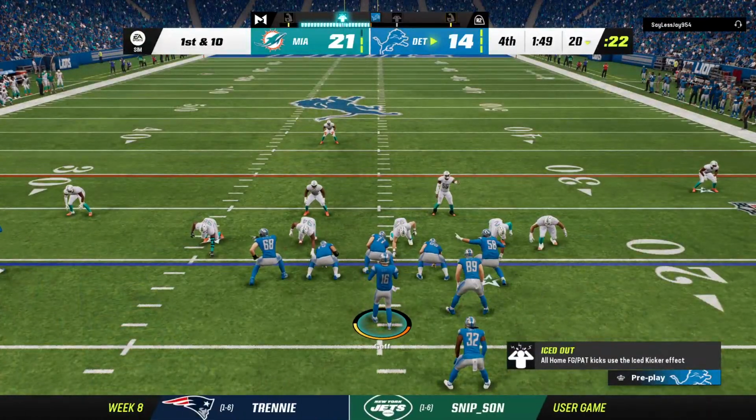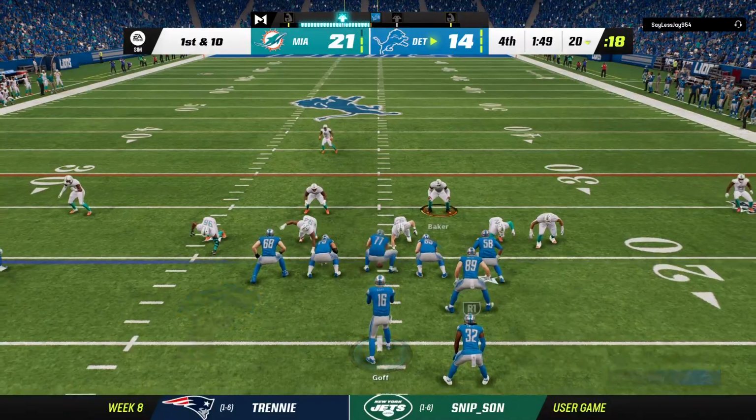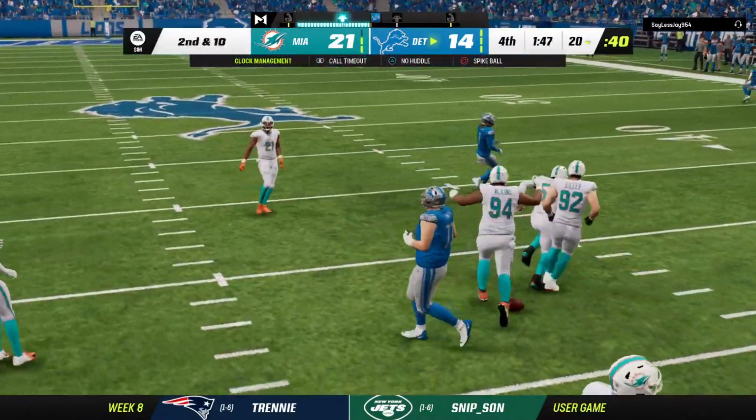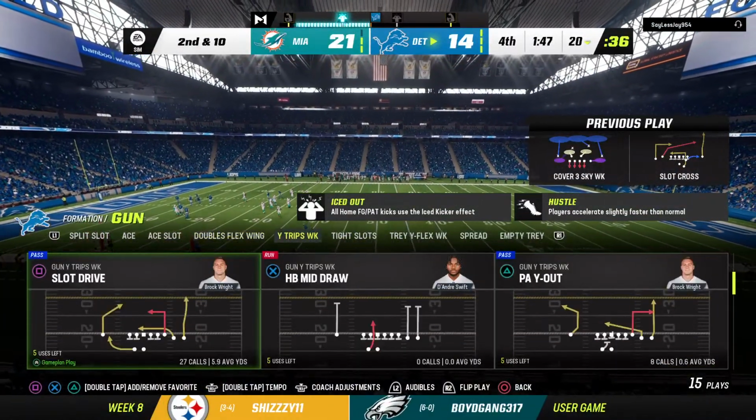The Detroit offense ready to begin their drive. Defense got the better of them last series, forcing a punt. See if they make a few changes in the game plan here and try to get points out of this drive. 1st and 10.